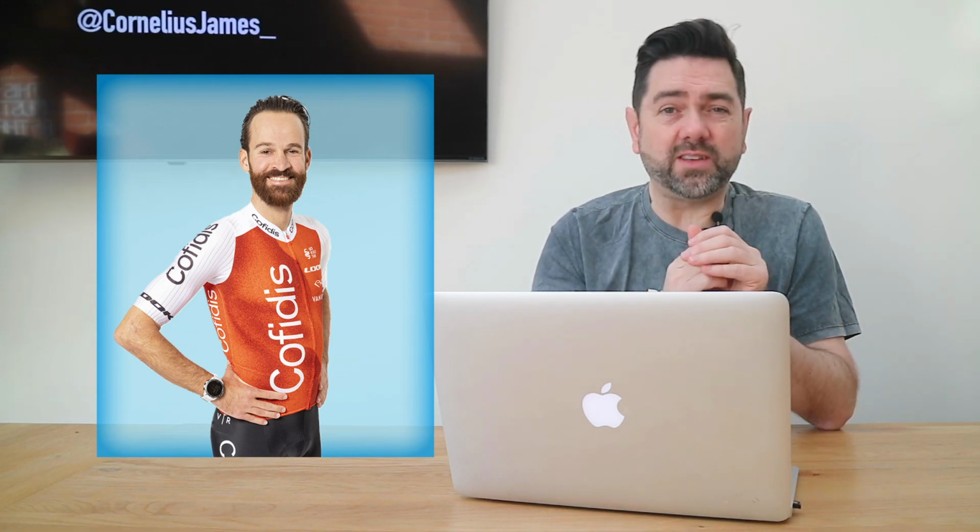Dye sublimation printing has allowed cycling jerseys in recent years to become more and more extravagant and more complex in their designs. And we've seen this with other teams in the past. Rather than using flat colour, Cofidis have introduced this kind of pattern into the background of the jersey, but I think they could have been a lot braver. I think they could have done a lot more with the use of pattern, and overall I think this jersey feels a little bit weak. 5 out of 10.